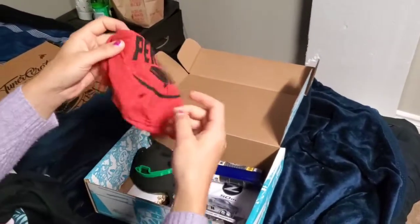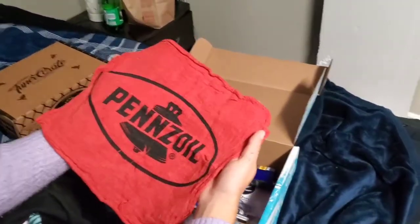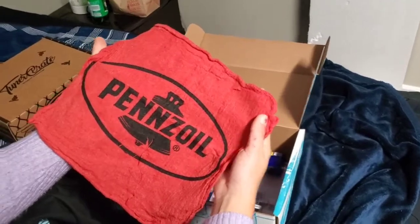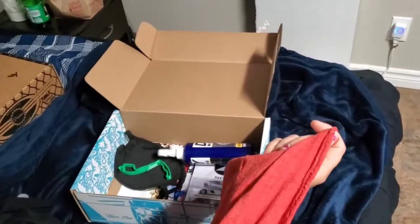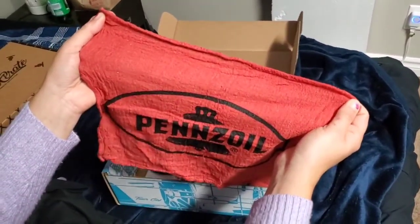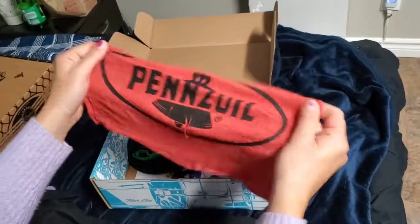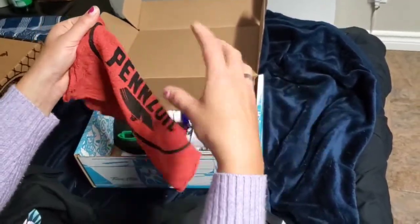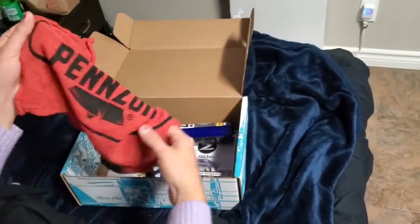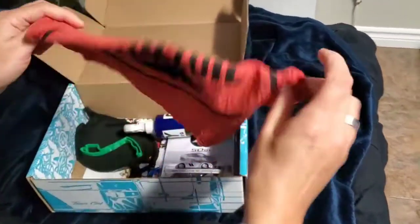Oh, this is what I'm excited about. Ooh, Pennzoil. That is cool. It's like an old school rag. It is one of the rags I used to use in automotive, same style. You can buy them from Canadian Tire. But I love these rags. These are great for oil changes. I use mine especially with my oil filter wrench. I find it makes a great grip. Super thin, but super absorbent.